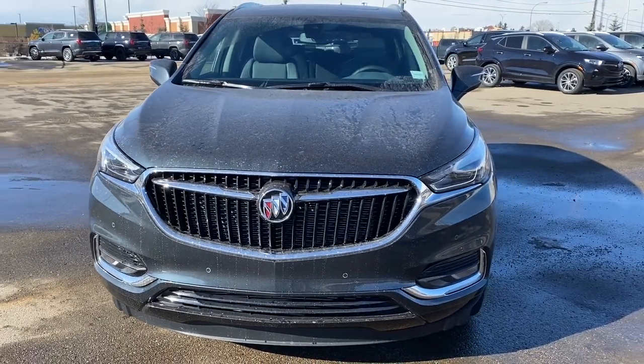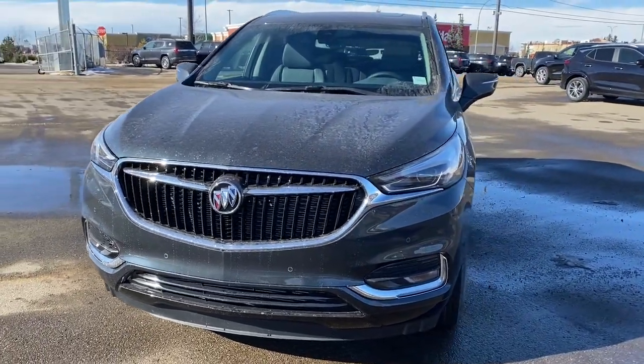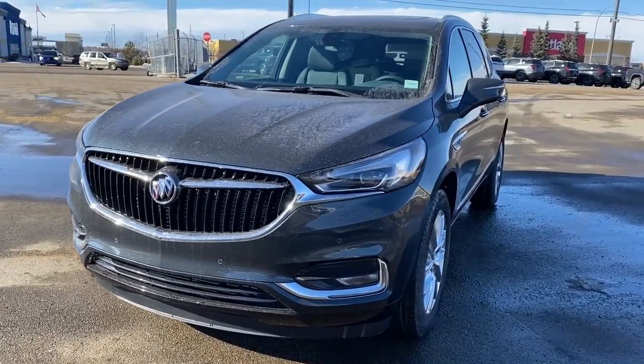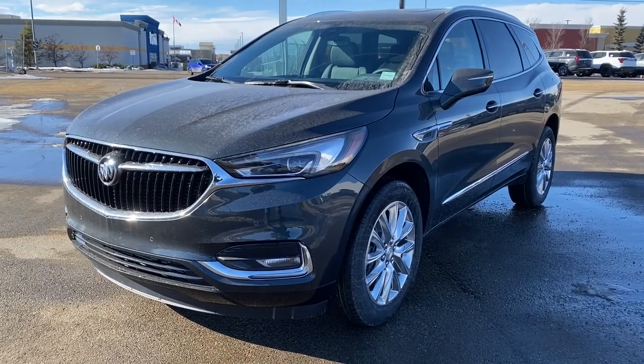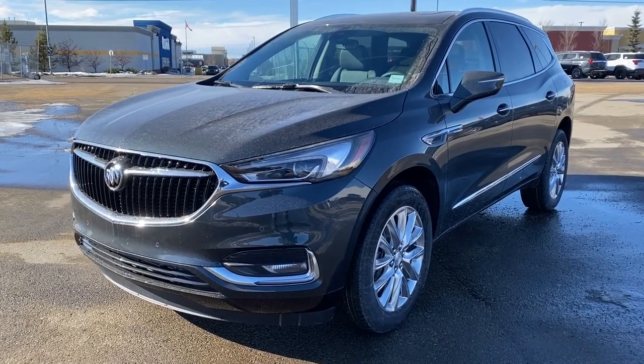It's a great day at Western GMC Buick, located on the corner of 184th Street and Stony Plain Rd in Edmonton. Today we're looking at the 2021 Buick Enclave Premium.